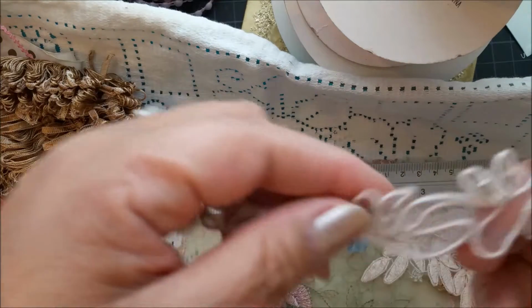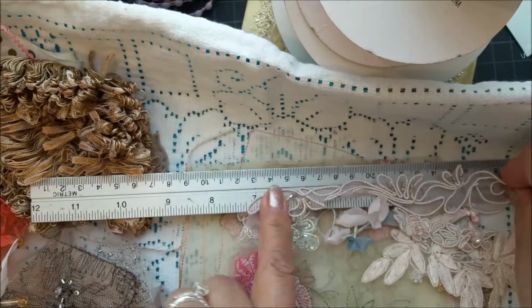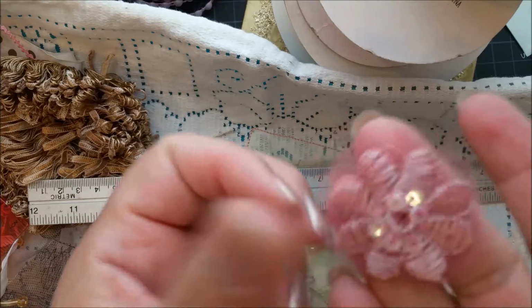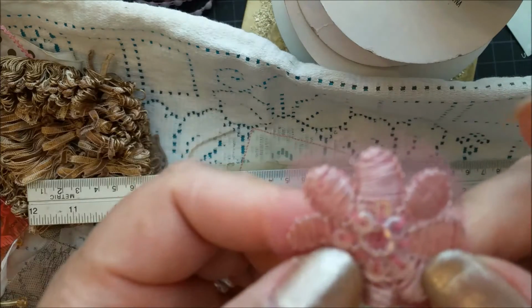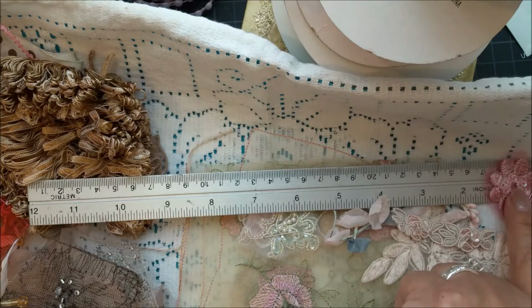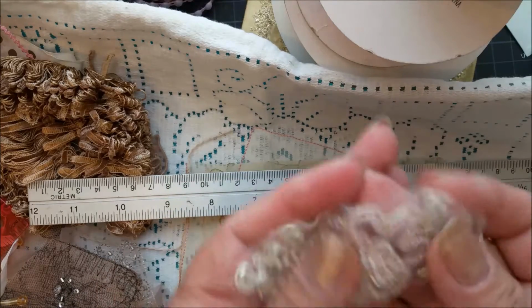And here's another piece of that same applique I showed you earlier. It's a thinner piece, and it is a little over 7 inches. Oh, look how pretty this is. This is just a little small applique, and it looks like it was probably attached to a piece of sheer fabric, not quite organza, more like a chiffon, and it is about 1.5 inches. So she places several. Oh man, I love this one.